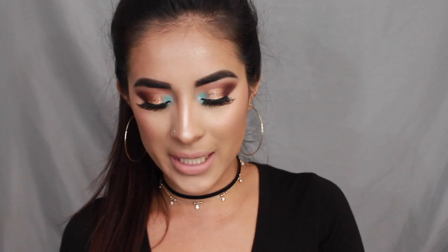So I do have two blushes. The first one is the Milani blush in the shade Luminoso. I can't believe that I went through this blush, but it lasted me so long that I felt like it was never gonna finish. And then when it finally did, I'm like, okay, I'm buying it again because it's amazing. So I already repurchased it.